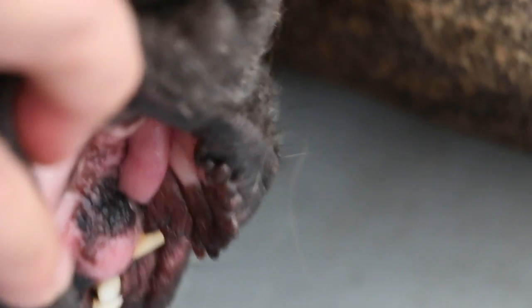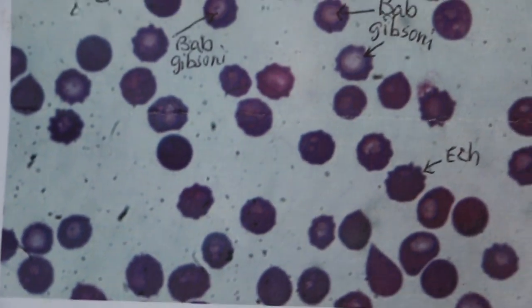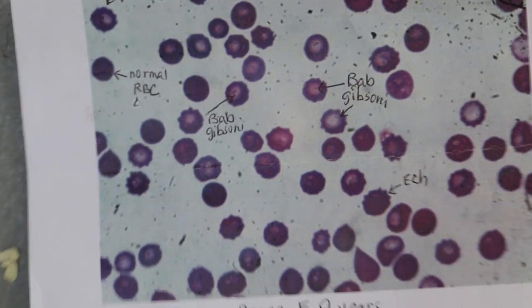You can check the subconjunctiva, and let's see. She doesn't mind. This side as well, you can see the gums. Still pale, but it's to be expected since you can see the majority of the red blood cells are actually infected with this babesiosis.